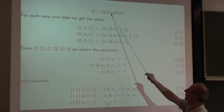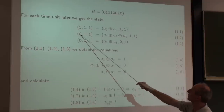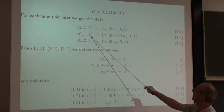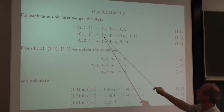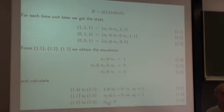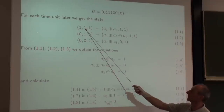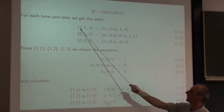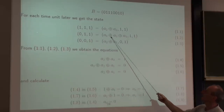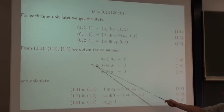Look, these are our three ones here. And now we get a zero in x3, which is here. So we have 0, 1, 1. And here, because we had three ones in the state before, we get the combination of all the A's, all A's multiplied with 1: x1 times a1 plus x2 times a2 plus x3 times a3. And all the x's are 1, and that's why we have this here. And this leads to the next equation. This sum is equal to 0.